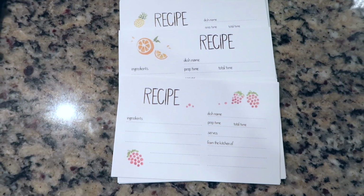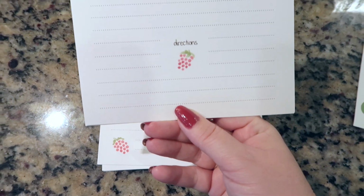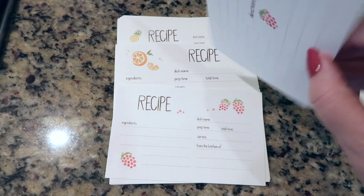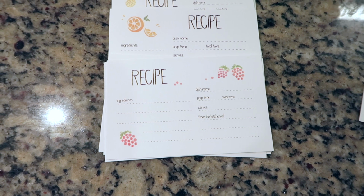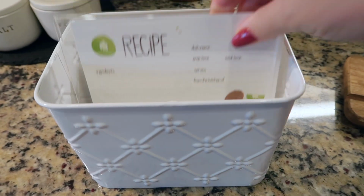And right here is the recipe card. It gives you a spot where you can put prep time and all the things, and then the directions of how to cook what you're making on the back of it. I just thought this was really cute, and it's going to look really cute here on my counter or up in my pantry.